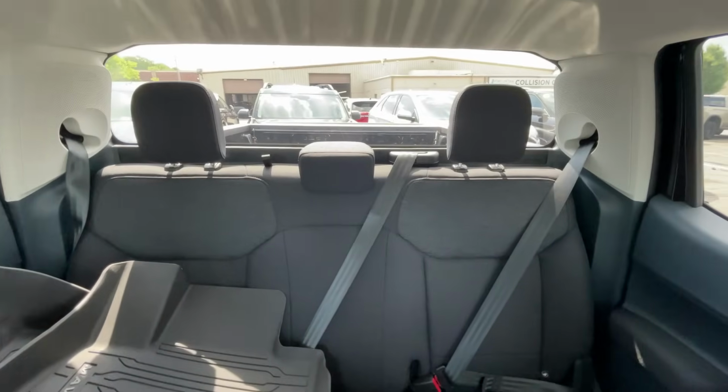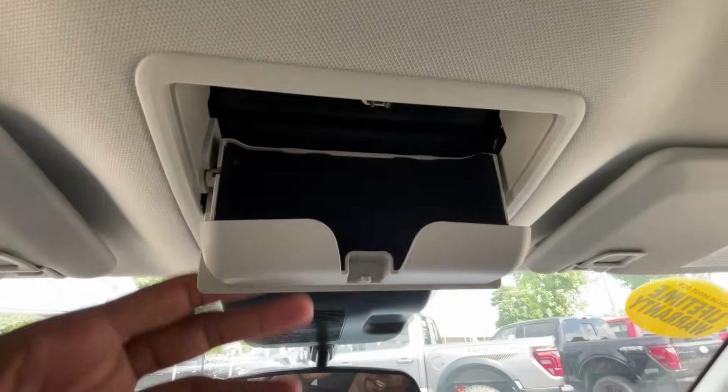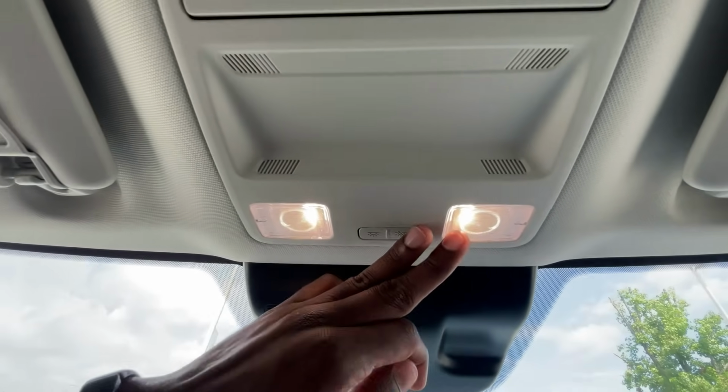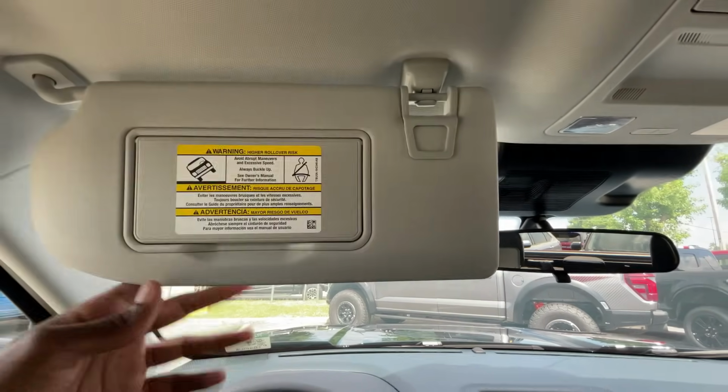And there's a look at the back from up here. Now this truck stickers for $30,000 and some change, so just keep that in mind as I go through everything. But there's actually quite a bit that you get here. I like that we have the LED lights, vanity mirror, no lights, but not really a big deal.